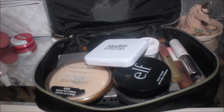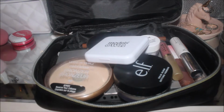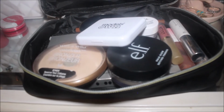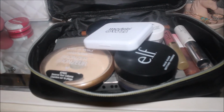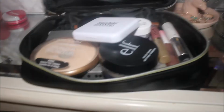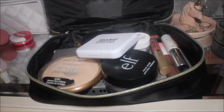travelling. I know that I'm not going travelling, but whenever I go over and stay at my mum's, it does feel like I'm travelling. And obviously sometimes I won't take any makeup at all because I'll just be coming home like the very next day quite early. But when I go over at Christmas, I will definitely be packing this.